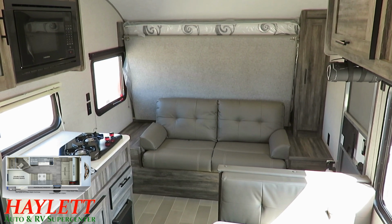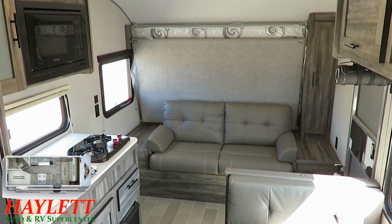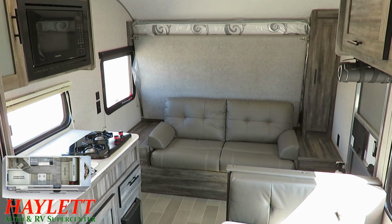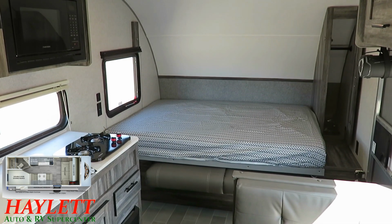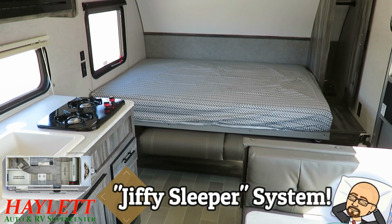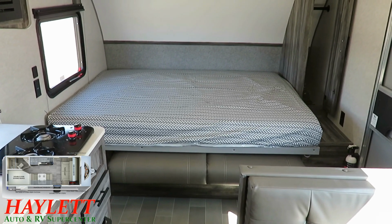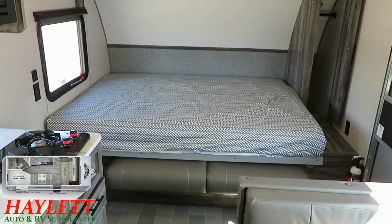But what's great is you can see that we've got good time living space. But the good news is you still maintain a good sleeping area in the evening for the adults. Thanks to what this group calls their Jiffy sofa. It's kind of, I guess the easiest way to describe it, an east-west Murphy bed. And it's simple, but it's effective.